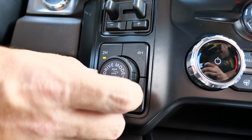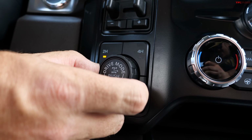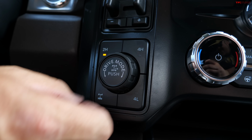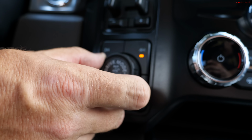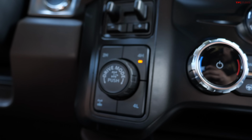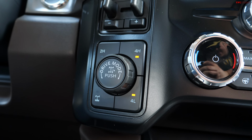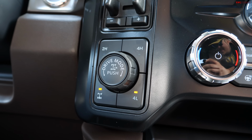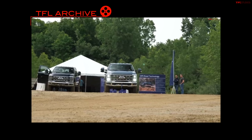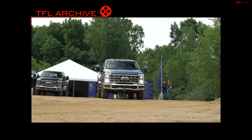Drive modes. When I was at the Ford Proving Grounds testing the Tremor Super Duty, I was talking to Seth, who is the engineering lead for the truck, and he told me everything about the rock crawl mode and the special testing that they do, and all of the validation that they go through to make sure this truck performs at its best. We're about to do Trail Turn Assist. To activate it, you just push in the middle of that drive mode knob. That's how you activate TTA.